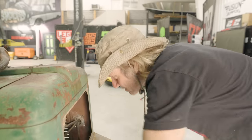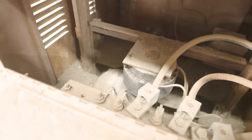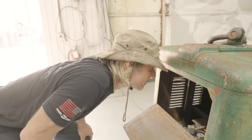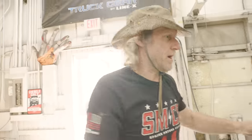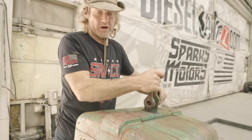Well, the fan seems to spin still in there. That's amazing. Look at that fan. This thing's like from the turn of the century, and that fan is still working. Probably take all the side panelings off and make sure everything is all there.